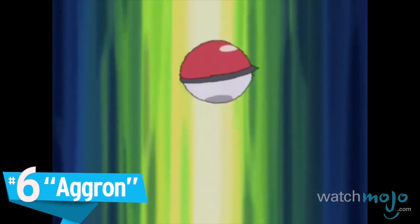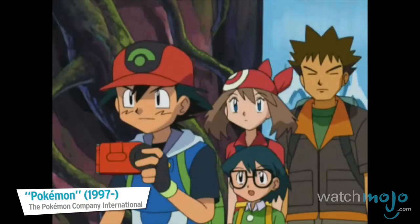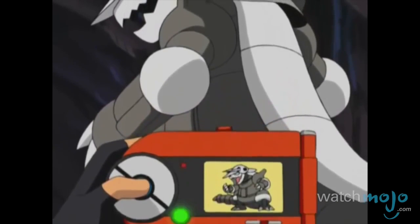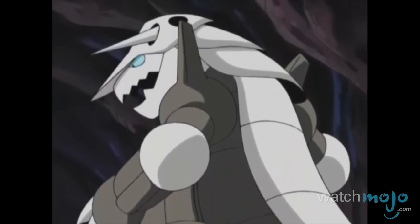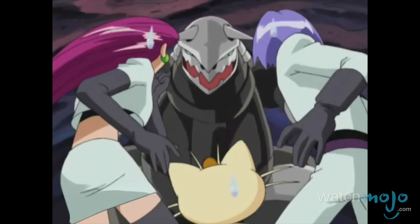Number 6, Aggron. Look at that Aggron! If you're looking for a hard hitter with an insane amount of defense, then look no further. Appearing alongside Steven Stone in his TV series debut, Aggron is quickly established as one of the most impressive additions of the 3rd generation.